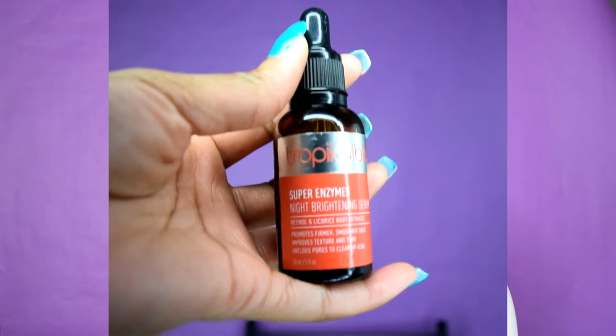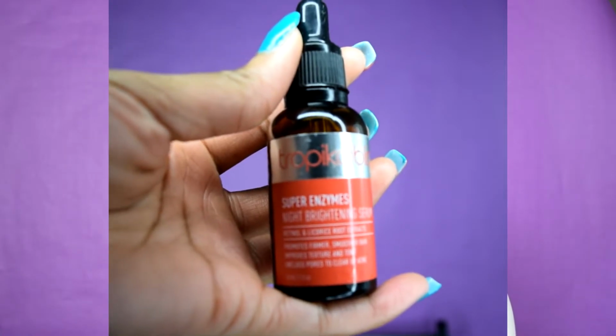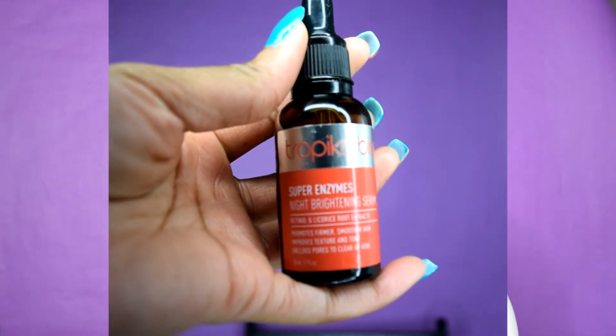So here in the video, like I said, you see me putting on the Super Enzyme Night Brightening Serum. This one has licorice and retinol in it. What's great about this is that I've been using retinol for a while, but not as consistently as I should. Retinol is supposed to really help with wrinkles and penetrating the skin, because retinol helps to lift the dead skin. And when I say lift, I mean literally lift the dead skin so that any moisture can get in. And it's especially good to use before you put on something like an acne medication.